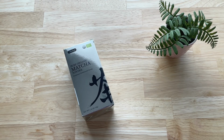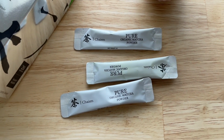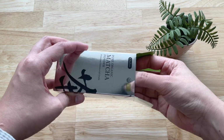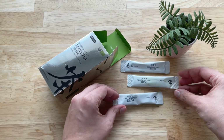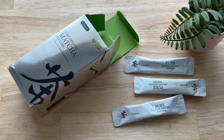I don't drink coffee, I'm a tea kind of person, so I was very happy when I saw this gift. This is ceremonial grade matcha powder, and what I like about this product is that it comes in individual packets, so they are perfect for travel, to put inside of my bag, or just to have the perfect single serving every time I make it.